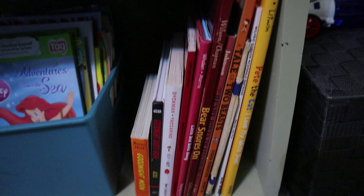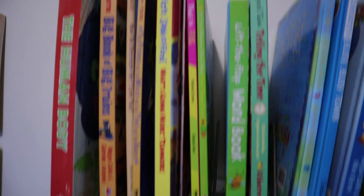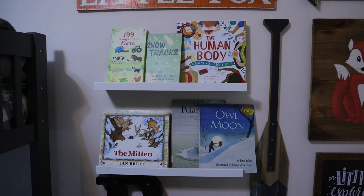So yeah, I just wanted to let you look through our bookshelf really quickly before we start our story time. I'll just let the boys pick today what they want to do, because I don't have any curriculum that we're following right now that has the specific books. And I have some books up here too. So now it's time, we're just going to have some quiet reading time together.